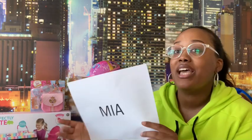So I decided to make one room in the house kind of Button's Christmas workshop, and I have everything laid out so that I can see what I have, and I have everyone's name printed out as well so that I know what I got them and I know what I still need. Any names that don't have anything beside them, that lets me know that I need to go and purchase something for that kid. So I'm going to start out with my niece Mia, aka Mimi.